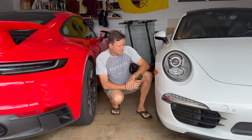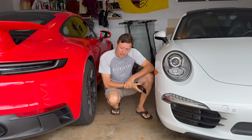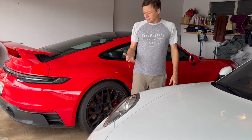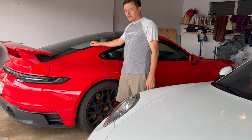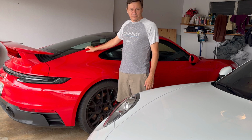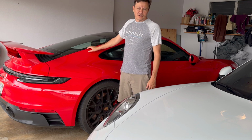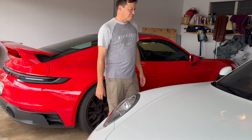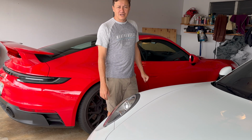All right, things to know when you do get your new car. This is my wonderful yet dirty garage. This is my 2024 Porsche 911 Carrera GTS. It is the 992 variant. And this is my 2016 Porsche Carrera S. It is the 991 variant.